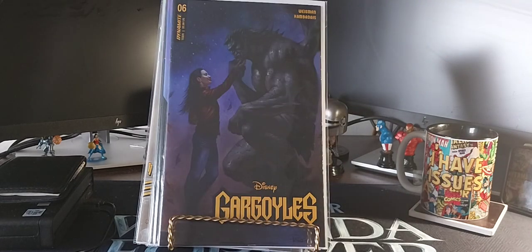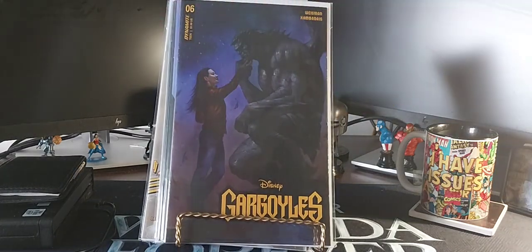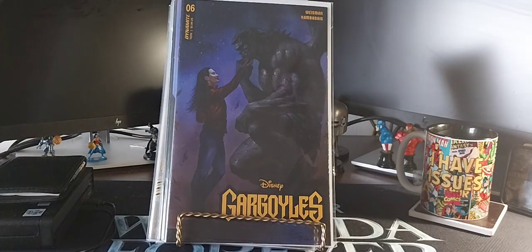And then we have Gargoyles, issue number 6 from Dynamite Comics. Look at that cover, man. Wow. Very mysterious, dark, foreboding, and romantic. Looks like she's grabbing his cheek there. Some kind of love embrace on a dark, cold, starry night.